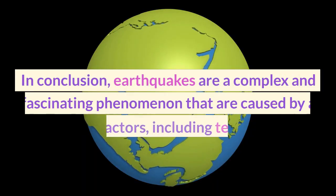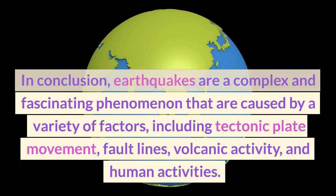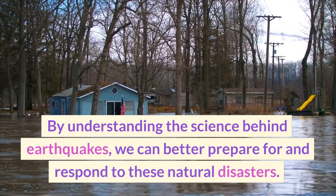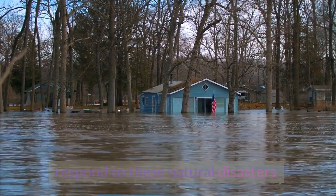In conclusion, earthquakes are a complex and fascinating phenomenon that are caused by a variety of factors, including tectonic plate movement, fault lines, volcanic activity, and human activities. By understanding the science behind earthquakes, we can better prepare for and respond to these natural disasters.